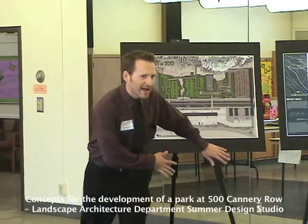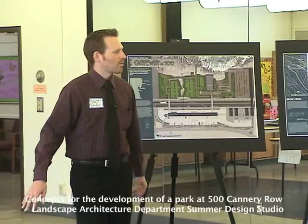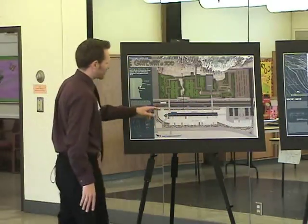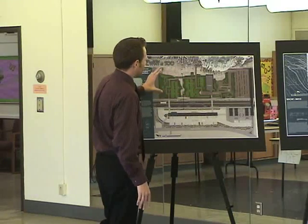You're not trying to look past a car. You have an open area to walk out. You can see traffic on both sides. Drivers can see pedestrians easier as well. So it's a safer crossing into the coastline area.